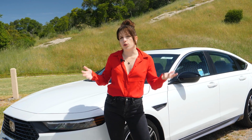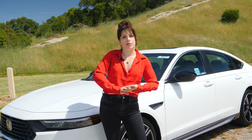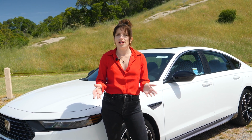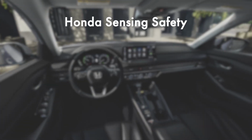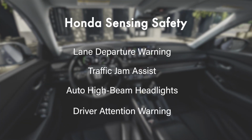The Accord is of course equipped with Honda Sensing Safety, which is standard across all trims, and that is Honda's collection of some helpful driving aids. Some of the features that stand out to me are lane departure warning, which always comes in handy. You also have traffic jam assist and auto high beam headlights, and also driver attention warning.